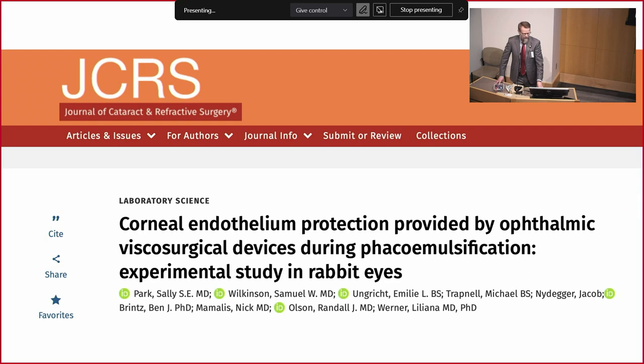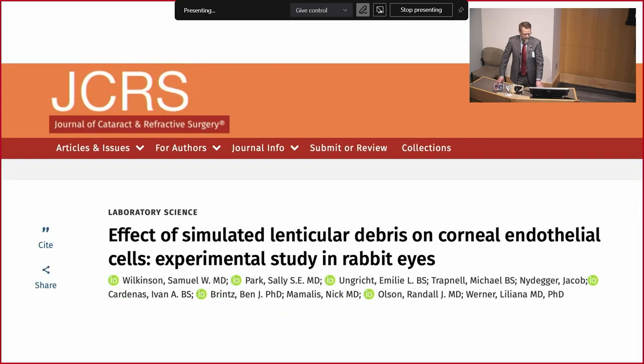And the nice thing is all of these studies were done with similar parameters. So now you're doing the same type of studies, but now you're looking at intralenticular debris. And I really like this. They introduce these beads to simulate phaco fragments that could be hitting the endothelium.